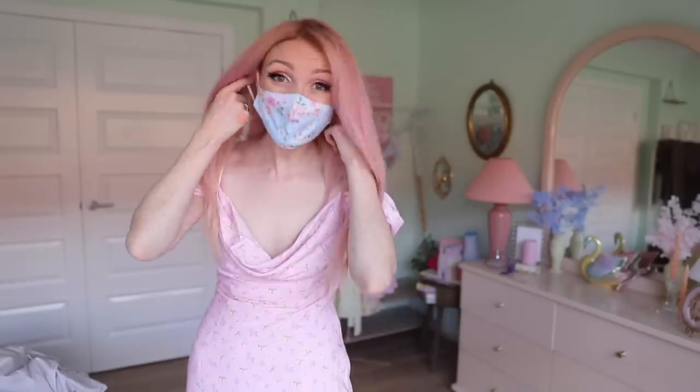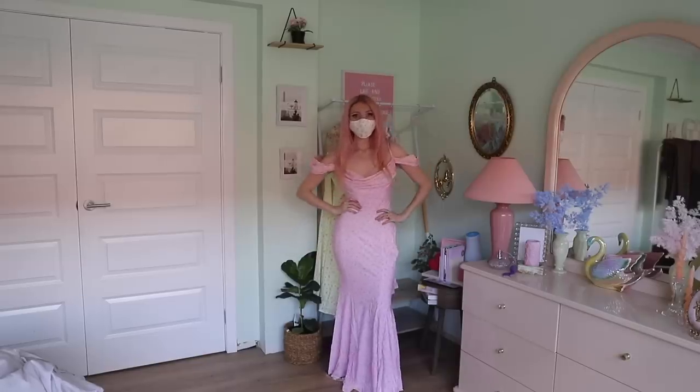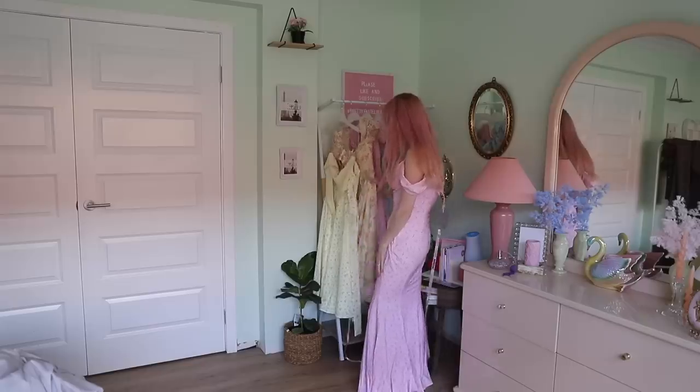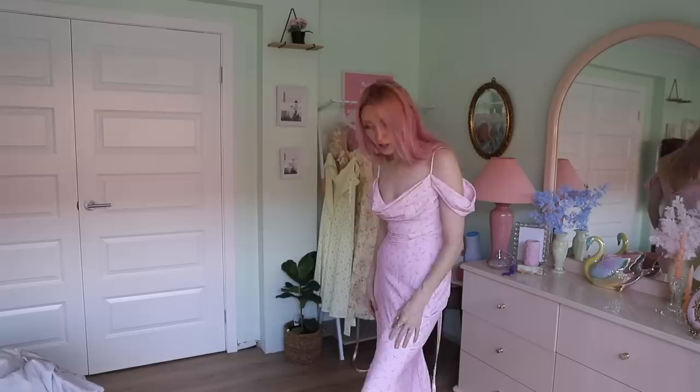No, I don't like this one. I feel like that clashes too much because the blue is too bright. I think it's gotta be the white. Oh my God, this is a hard decision. I don't know if I can commit to this. I don't know if I should wear this one or this one. Ugh.